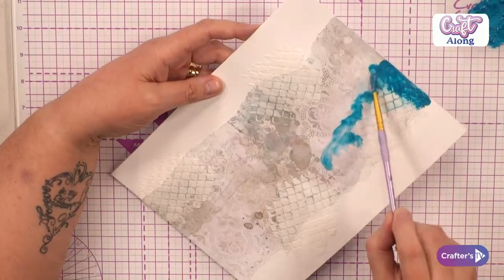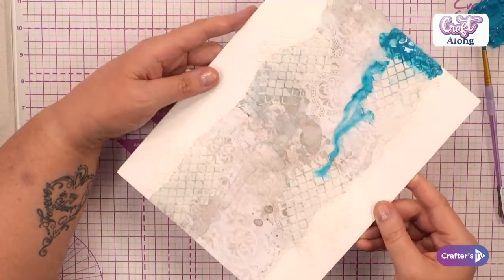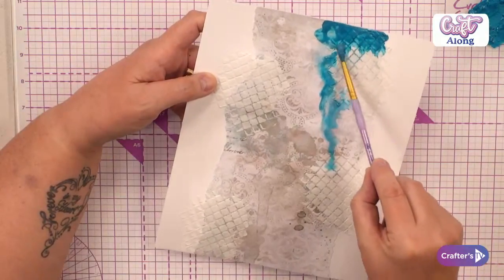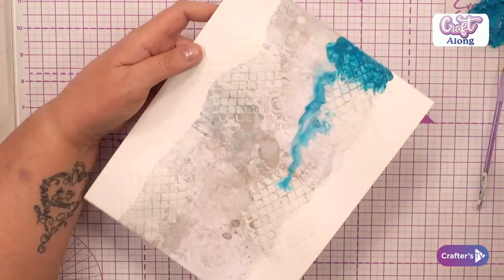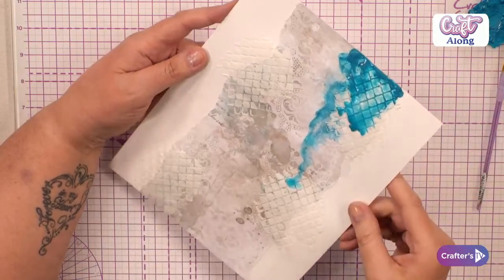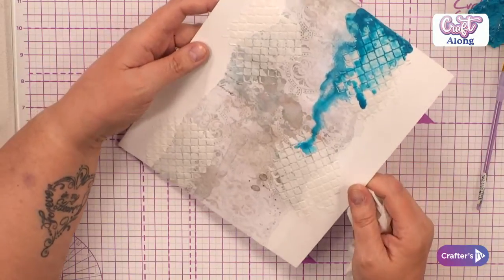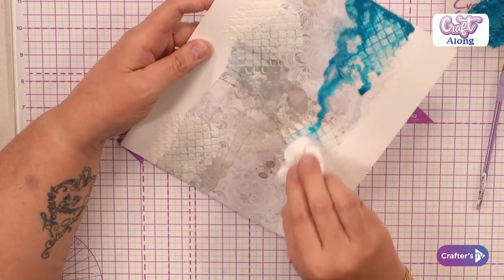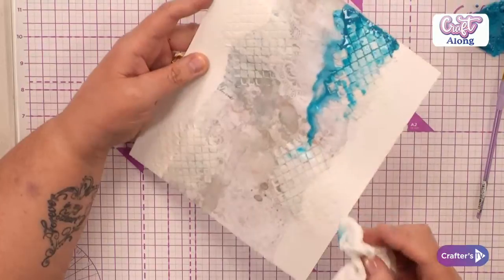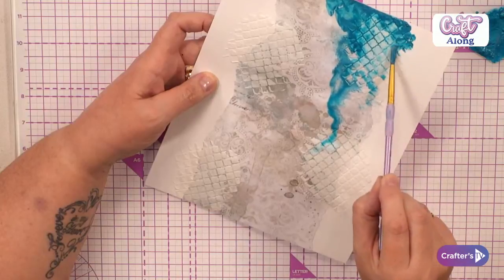And where this has run down, you'll see now if you tip it, it'll start running between those grids on the texture paste. Okay, so just keep adding some paint in there, and the secret is to spray in the direction you want the paint to go. Can you see how it's pushing it along? Yes. And then let it run down. Now keep either a cloth or a piece of tissue handy, because if it gets out of control, just dab it a little bit so that you're in control of it. But you can see how that's starting to fill some of those areas in.